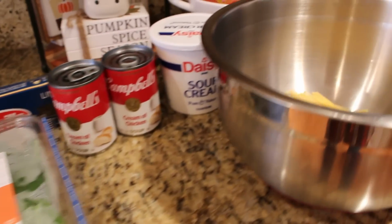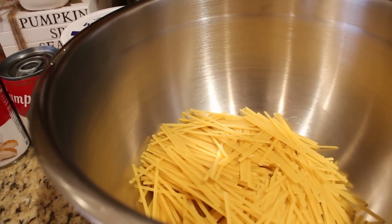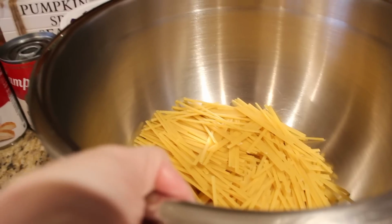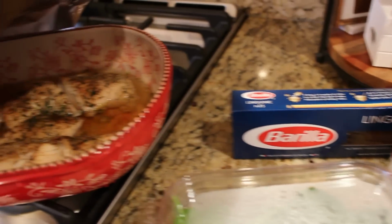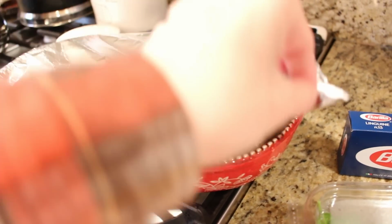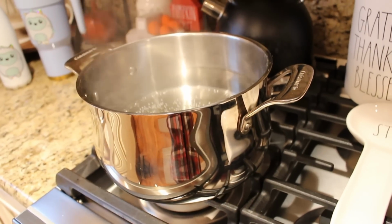So in this big bowl here, I have a 16-ounce package of linguine. I like to break my linguine up into thirds before I cook it, but you can just as easily toss it in whole. I have some sour cream here, a couple cans of cream of chicken soup, and under here I have 4 large chicken breasts all cooked up, and I'm going to chop these up into small bite-sized pieces. So while I get that done, I'm going to boil my linguine so that everything is all ready to assemble in just a little bit.